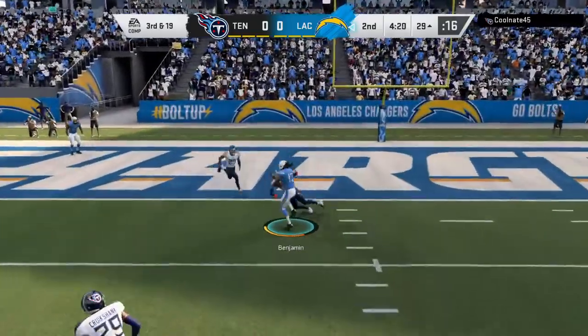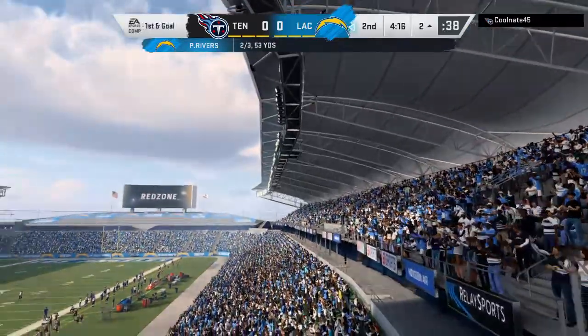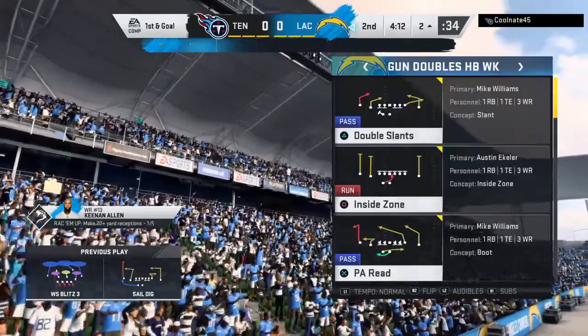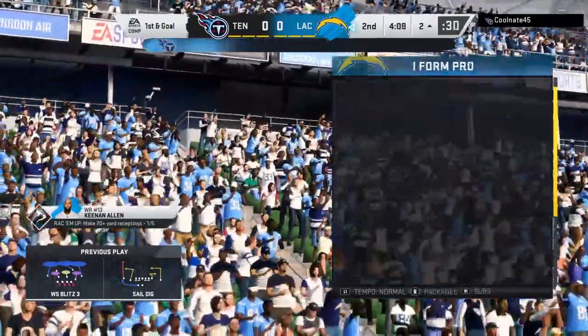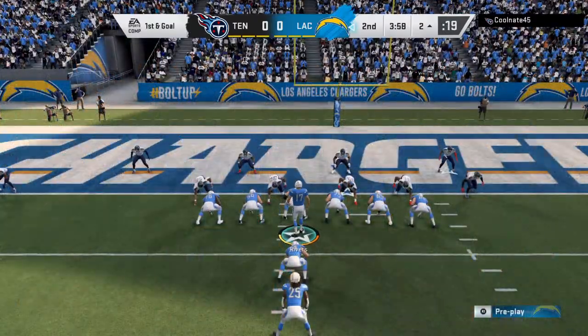Completes it to Benjamin. And they are able to stop him, but he does take it all the way to the 2. They're able to convert on 3rd down, and that sets up a 1st and goal. I think it all came together there. In-breaking route, drove it with excellent pace. Money throw right there to move the sticks.